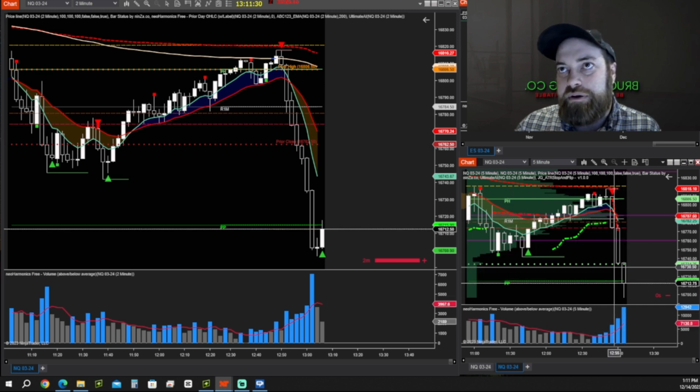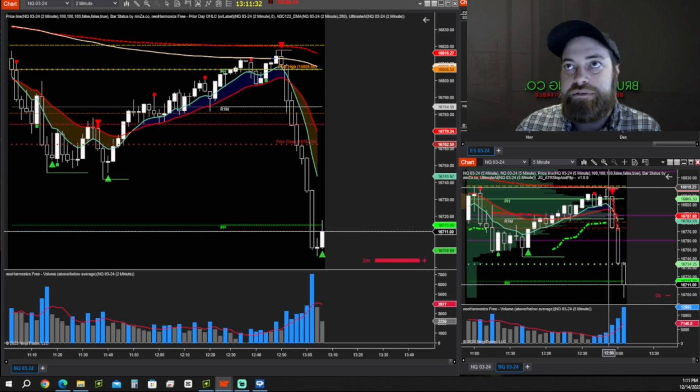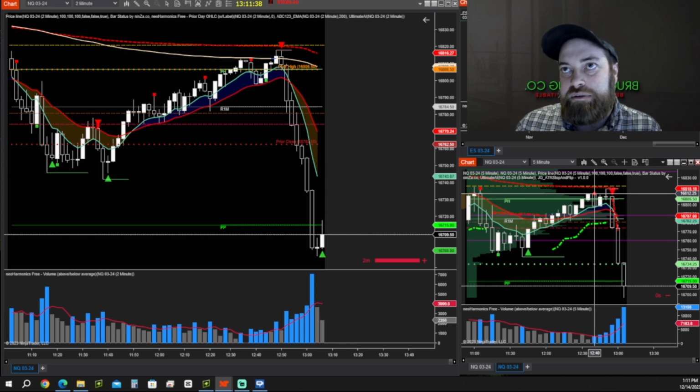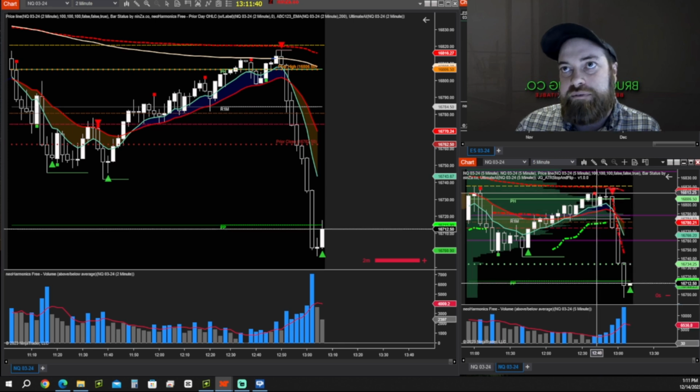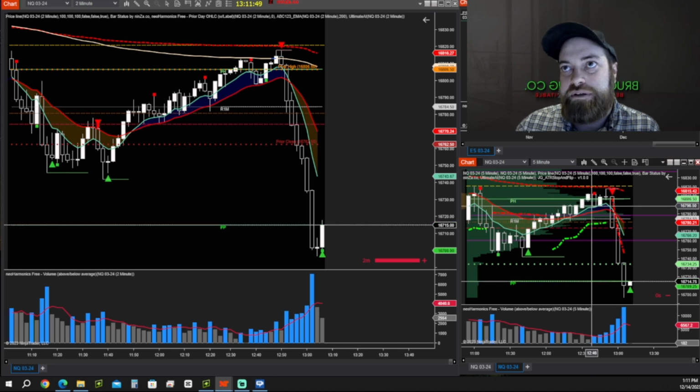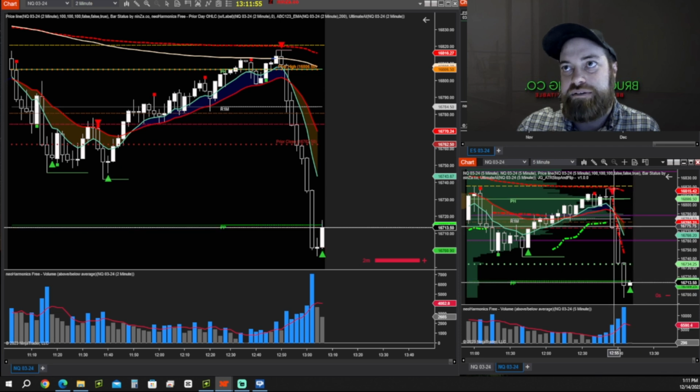But the main thing I'm looking for in a 5-minute is this triangle, whether it be green or red, and these squares. A square says this candle is kind of a breakout candle, so if it breaks out up, you can take a long. So I could take a long over this candle even, and it got a good scalp. Go short under it. As you can see, we just went crazy to the downside, 100 points.